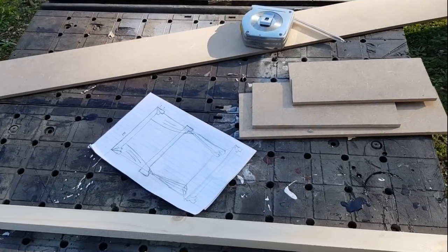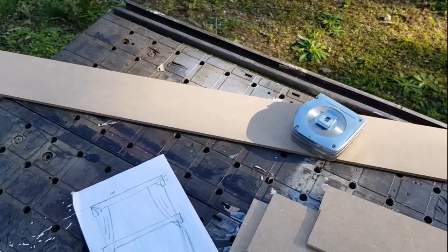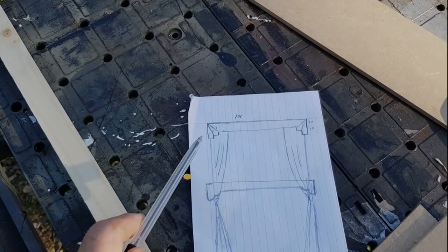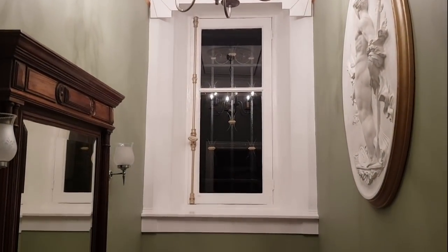So we've got some spare MDF left, and I've asked Miss Anna what design she'd like. I thought we'd make a pelmet box just for the top. Okay, we're nearly finished the room.